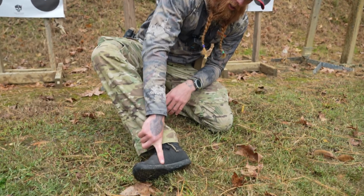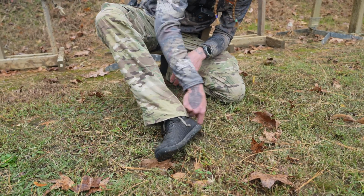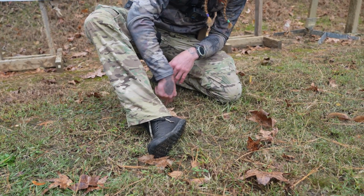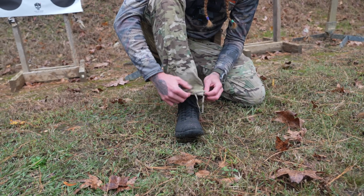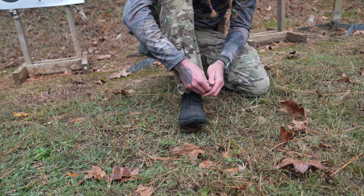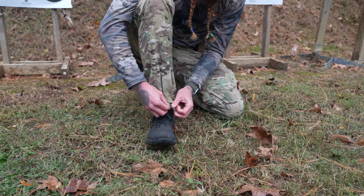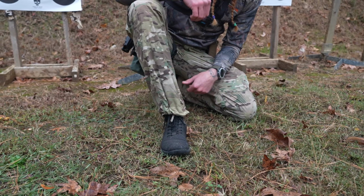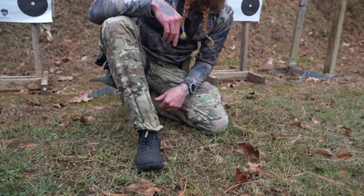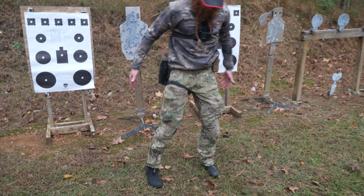If you're wearing shoes like these with a very thin sole, a lot of times these pants are going to run down over the heel, and you're going to end up stepping on the back of them. So it's nice to actually be able to pull these tight around the top of your shoes and just tie a simple little bow knot in it, to keep those pants in place where you're not stepping on the back of them out here on the range. If you got a bigger boot with a thicker sole, you're not going to have that problem.